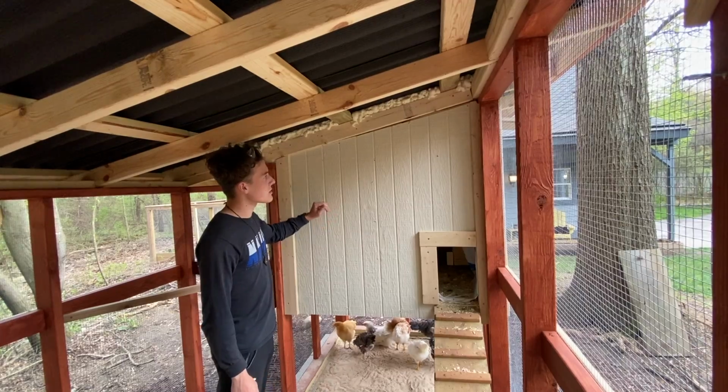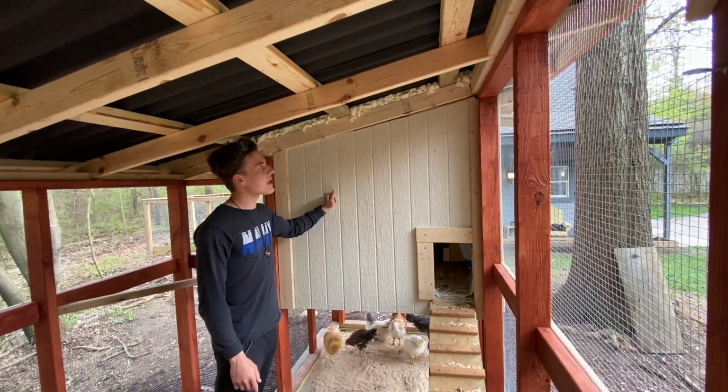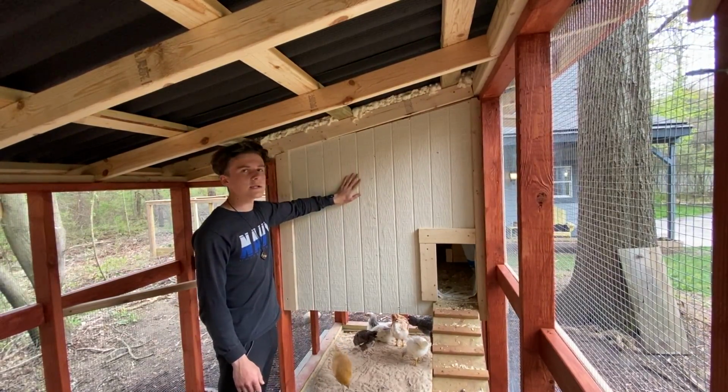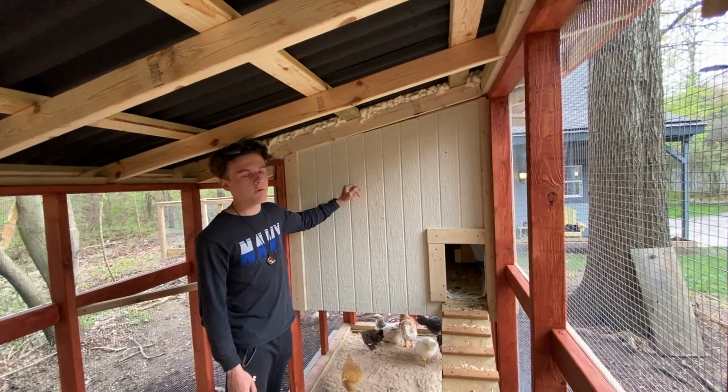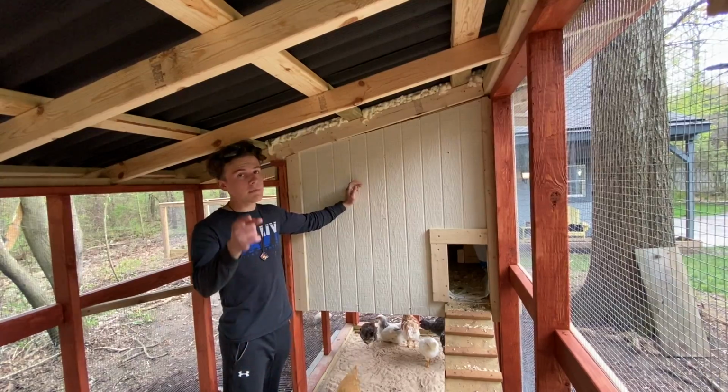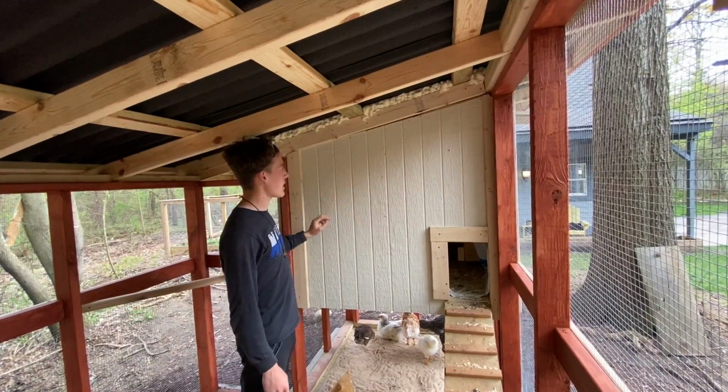The walls here are all T1-11, and that's why we have it painted this white. Noah painted this, and I can't tell if he got more paint on himself or on the wall. But in the time lapse, you can see that, so be sure to check out the time lapse.